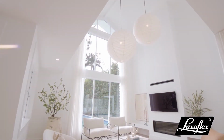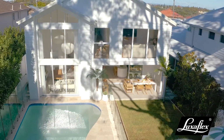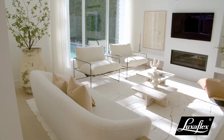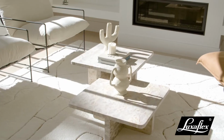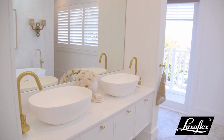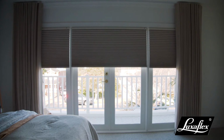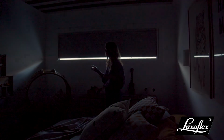Natural light really has the ability to transform a room. Window coverings play an important part in how natural light interacts with your interior environment. Different areas of the home may require different window treatments based on the function of that space. And it's the perfect solution for bedrooms, nurseries, and media rooms where maximum darkness is required.